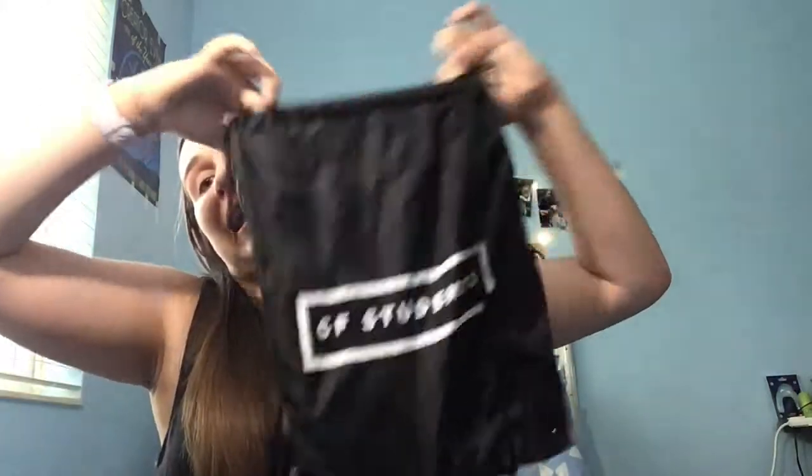So the next thing in my bag for a road trip is actually another bag, and this is my sensory bag. Basically, this is a bag that will help me if I ever overstimulate, and my iPad will also be in here just in case. I have this because it has items that'll help me calm down in an overstimulation episode. So this is really essential for me.